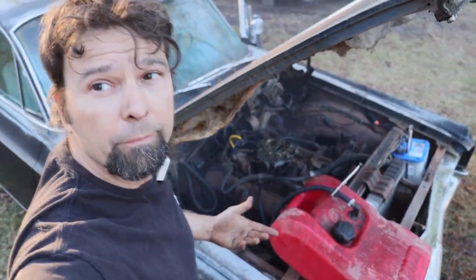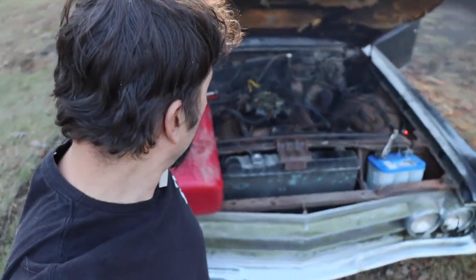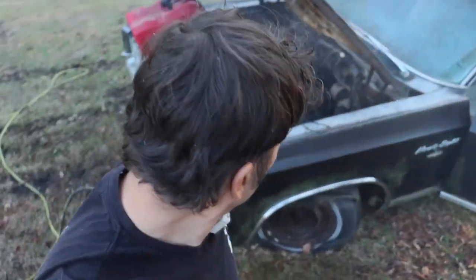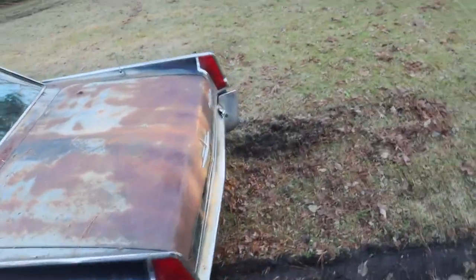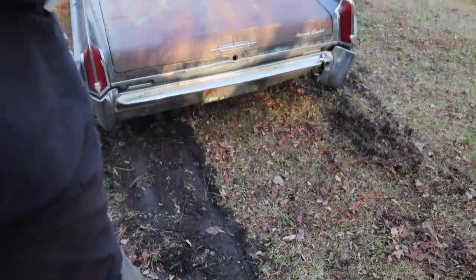She had antifreeze in her, so I don't know. Hopefully she's staying cool. We'll see. Not too loud on the back either. Sounds like it's got glass packs.